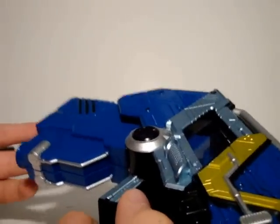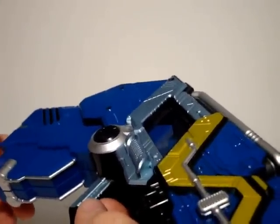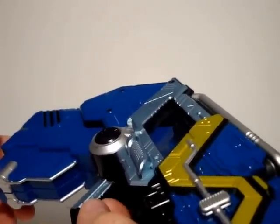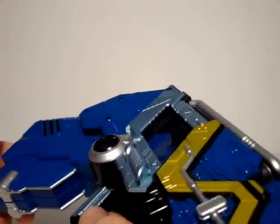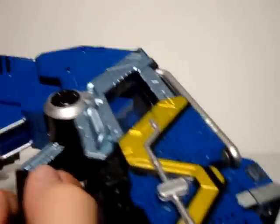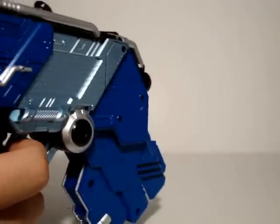Now, if you hold down the button, nothing happens. It just fires 8 shots, and it doesn't do any more. You have to do this. Then you get continuous fire. Now, if you have both of these, you can scare the living daylights out of a Dopant.